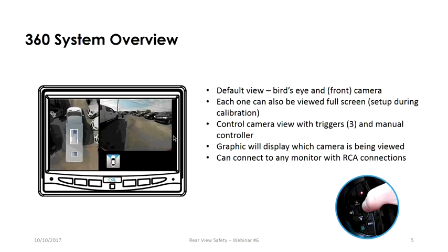So here's a look at how the system will actually display on a monitor. The default view is this split screen view, where on the left side you have the bird's eye view. As you can see, it's that simulation where it looks like you're looking at the vehicle from the top. And then on the right side, it will show you a view from one of the actual cameras. The default is going to be the front view, as you can see here. So while you're driving down the road, this is what you'll see, the bird's eye view on the left, and then the front view on the right side. It has this little graphic here, which displays which of the 4 cameras is being displayed on the right side. So as you can see here, the front camera is being displayed.